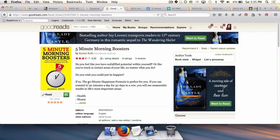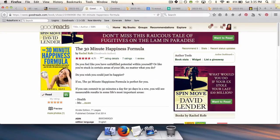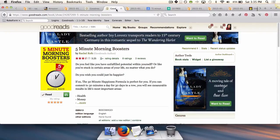And I think it's interesting here. I have a 3.25 rating for this book under the new name and 4.71 under the old name. It's the same book, and on Amazon it actually has great reviews. So whatever, I'll just take the 3.25.